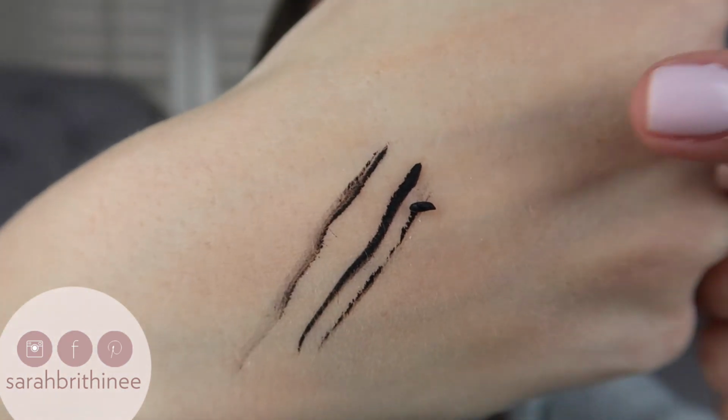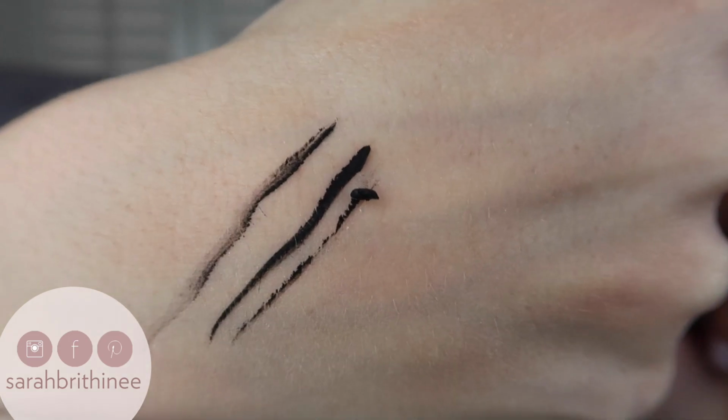And when I first started trying this, I loved it. I thought this was like the most amazing invention ever. And then very quickly it dried out, and so then I was squeezing the applicator to get all of the liner out of the tip of it, and then retwisting it up to get new product so that it wasn't clumpy, because sometimes I would just put it on my eyelid and there would be a ball. Let's see if you can see that, right here, that would just be on my lash line, a big crumpled ball of eyeliner, which is not the look I'm going for.